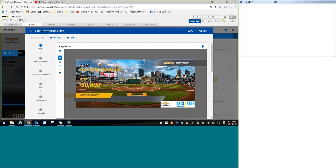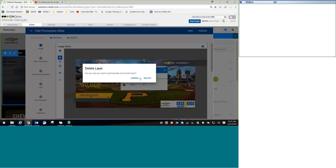All right, so I'm just doing this real quickly, okay? And then I can adjust all these if I wanted to. If I didn't want this bar in, I can easily just delete.